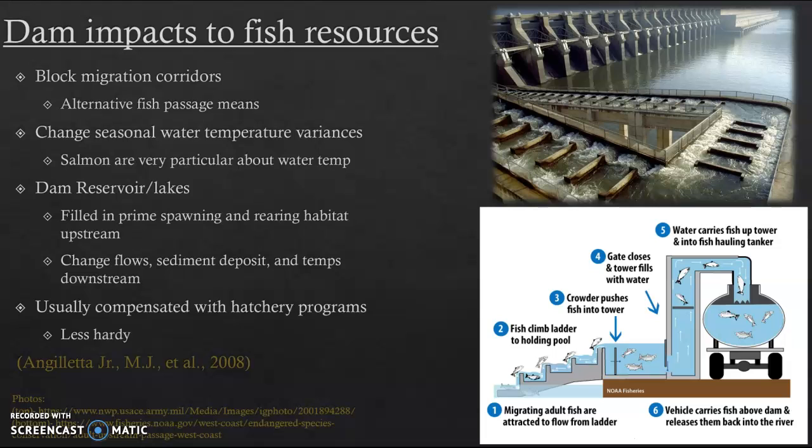It works, but it definitely causes stress to the fish. Some more impacts the dams have: they change the seasonal water temperature variances, and salmon are very particular about water temperature. If it's too warm or too cold during the wrong time of year, it can induce early or late development of fry, and it can trigger migration early or late, and it changes the general physiology and behavior of the fish. And because a dam creates a lake and turns a river habitat into a lake habitat, it fills in prime spawning and rearing habitat areas upstream, and then it changes the flows, sediment deposit, and the temperatures downstream. And that in particular is why Detroit Dam is required to build a temperature control tower, because they're affecting the downstream temperatures.